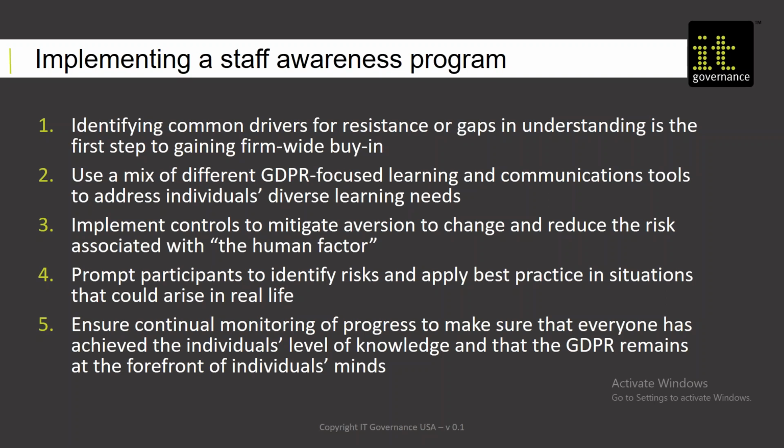It's not going to be enough to just show an email from the CEO that said, hey, everyone, go to training room A on Friday afternoon. We're going to have our annual GDPR compliance training. You need to go a step further. Are you documenting attendance? Are you documenting comprehension?